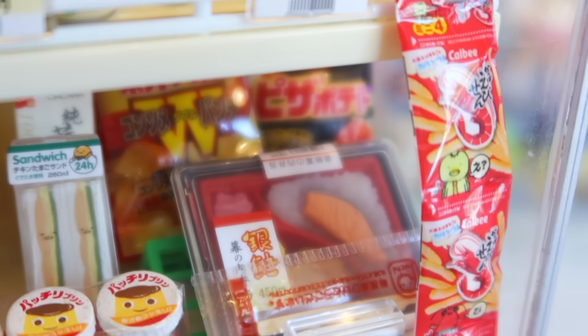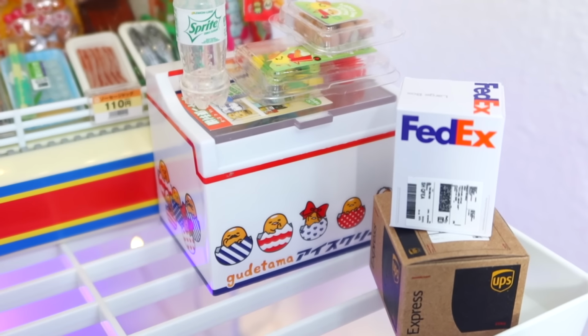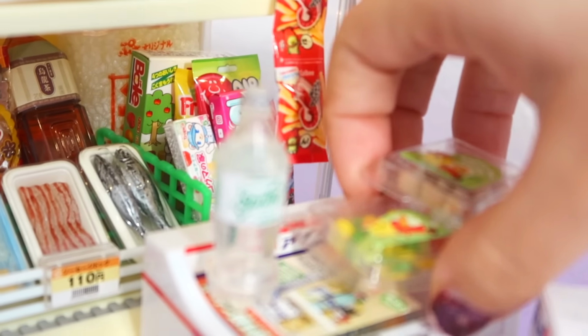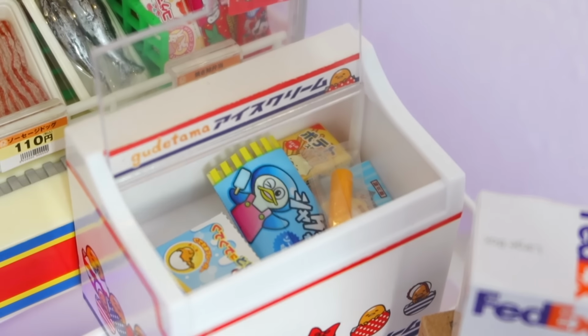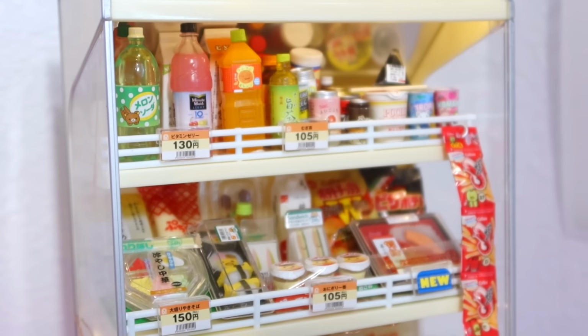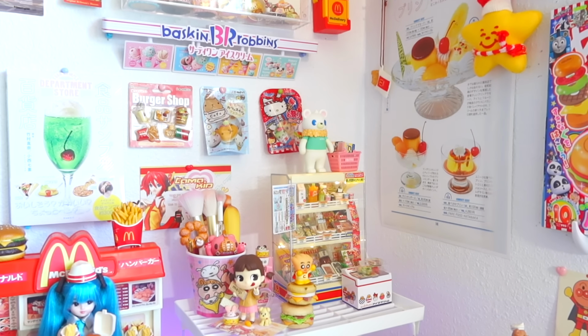There's nothing I love more than rearranging this tiny convenience store setup. I find it just so therapeutic, and I also just love all the attention to detail, like the tiny ice cream freezer with small miniature ice cream on the inside. And some mini brands actually fit with the scaling of Re-Ment miniature, so I do have some mini brands in here.